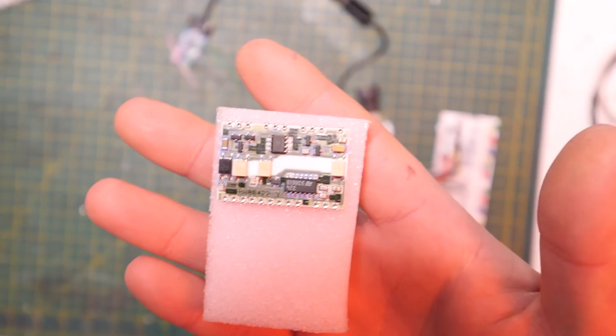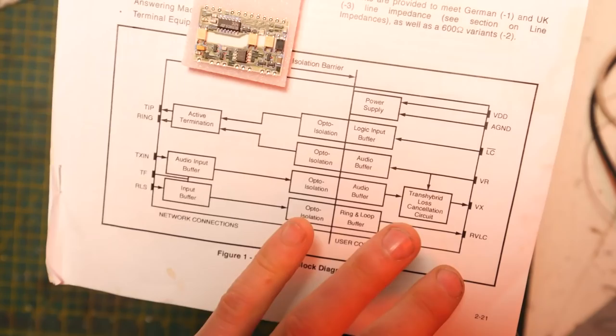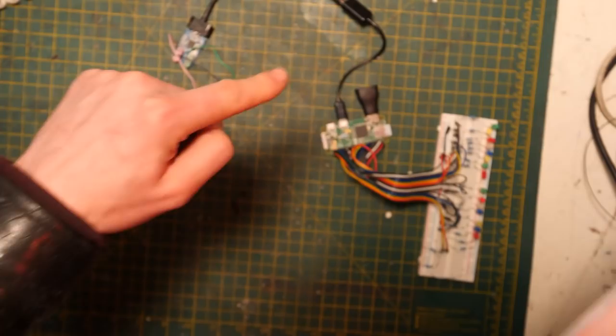What we're gonna use instead is this, the MH88422-3. Ooh, what this does is basically breaks out the two wires that go to a phone and splits them off into all of the things that we need, so it's friendly to plug into something like the Raspberry Pi. It's incredibly simple, and there's one here on a breadboard.